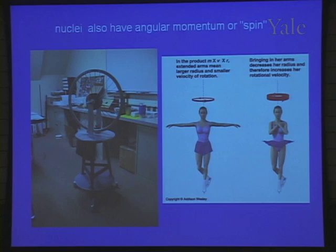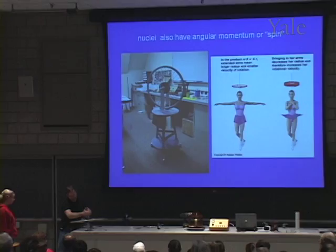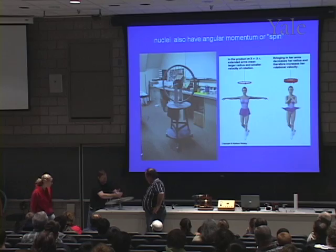Now, I need a volunteer. Let's see here. We'll go with the one in the front here. Come on down. Now, this is a big gyroscope. All right, let me get it to go. And if I let it go, it's going to spin. Now, why don't you sit down on the stool here? What's your name? Carson. How are you doing today, Carson?